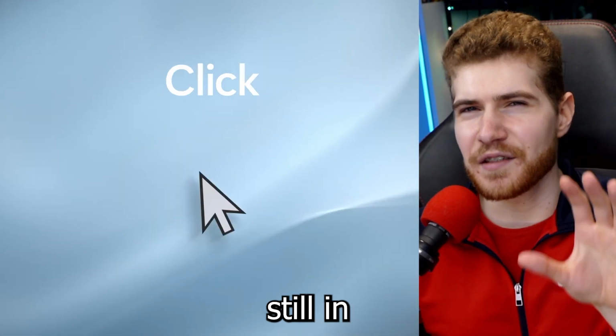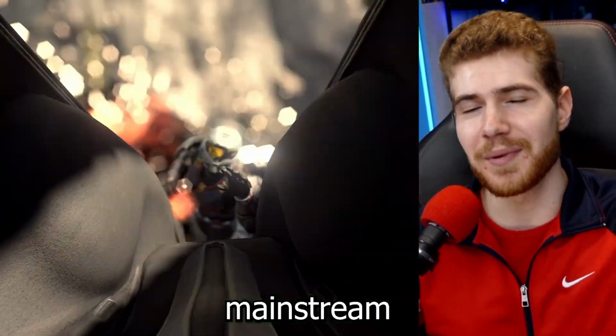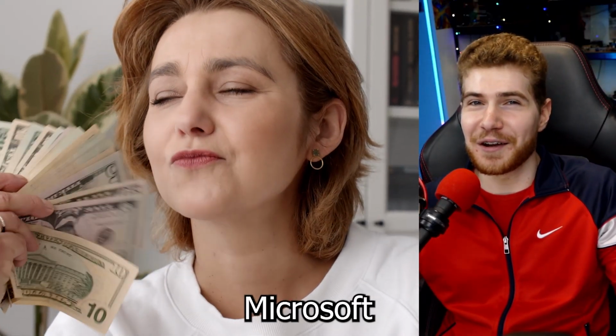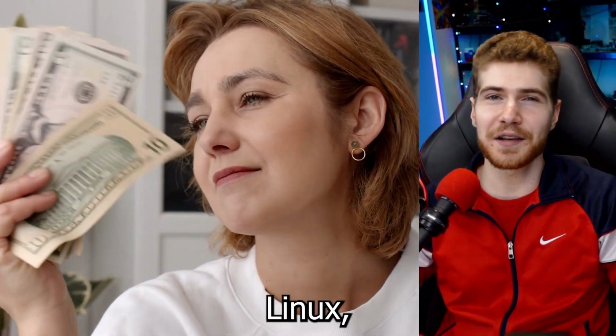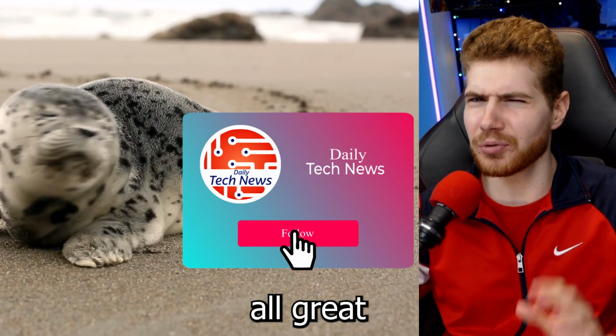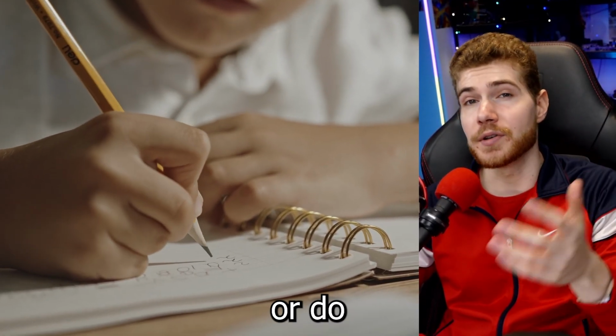And while this is still in beta, considering Microsoft's past behavior, they're not gonna care and they'll just push this out to the mainstream in a few months. Because Microsoft just literally doesn't care. I mean, what are you gonna do? Switch to Mac, Linux, follow this channel? I mean, these are all great options if you think about it. Let me know what you think. Do you care or do you not?